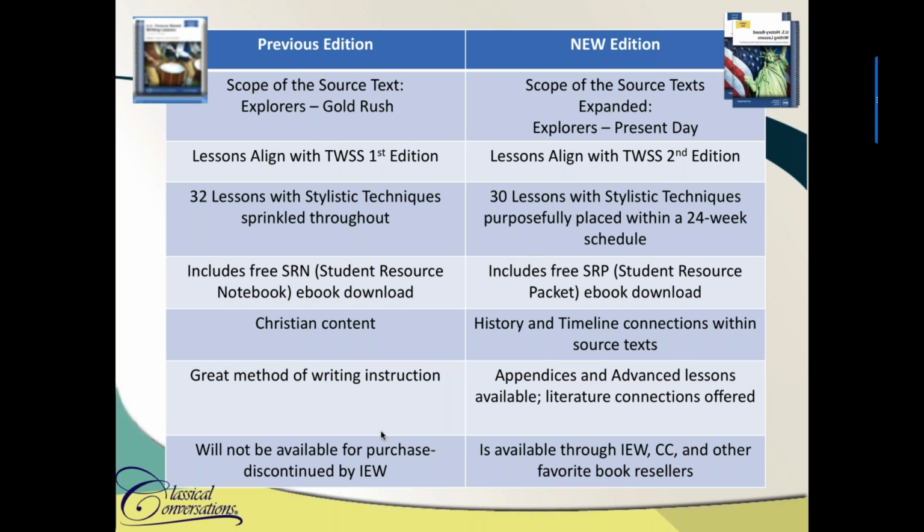Yeah, it is so beautifully written, and it's really an affordable book. The new edition also has appendices and advanced lessons available. There are even literature connections offered. Oh, does that mean Essentials tutors will be reading literature in class? Oh, great question. Actually, no, we haven't added literature to Essentials.